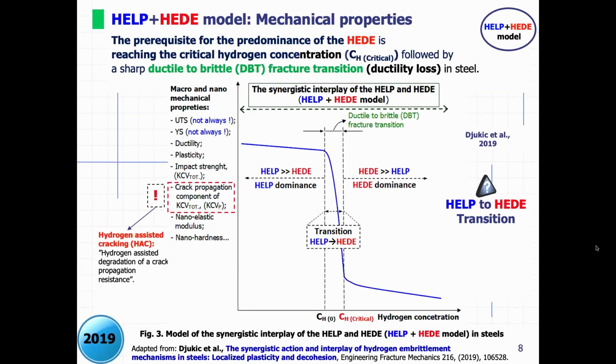that practically ductility is almost always affected. As you can see, we have a HELP predominance, we have a HEDE predominance, and we have a transition, which means that at some critical hydrogen concentration, we have a sharp drop of ductility and rarely a drop of ultimate tensile stress and yield stress. And we have a drop of hydrogen-assisted crack propagation resistance. Generally, it means that our component will fail.